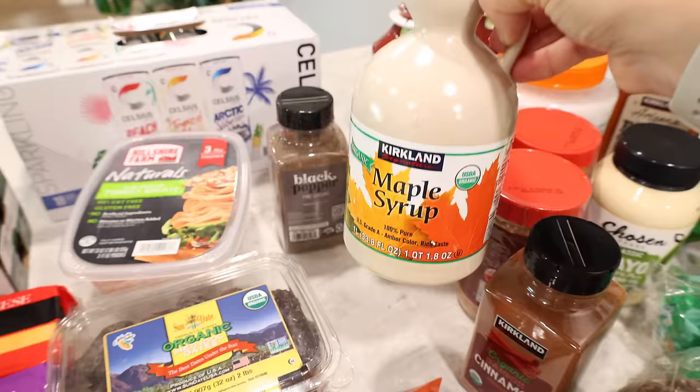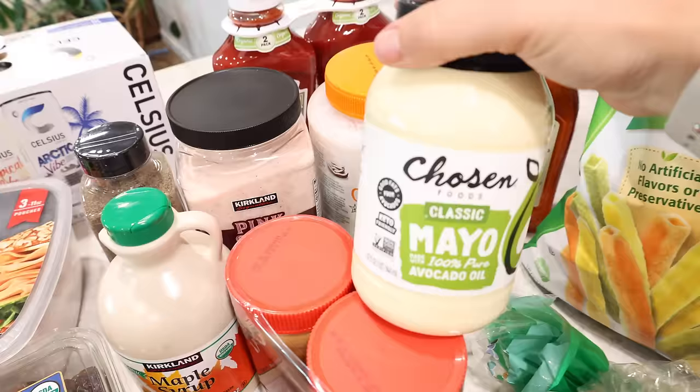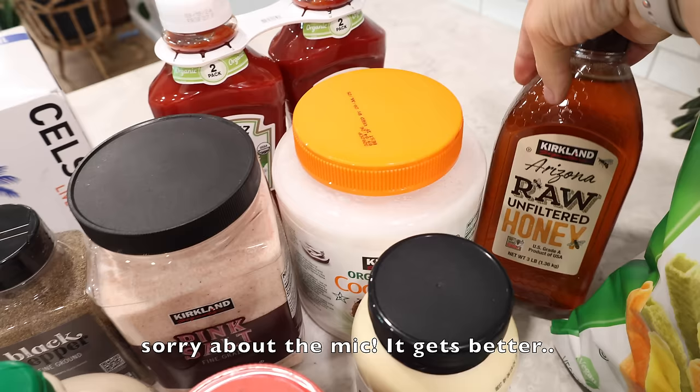I always get our maple syrup at Costco. We use this for coffees. I use it in my homemade granola. We use it in smoothies. I also always purchase our peanut butter at Costco. This is the Chosen Foods Classic Mayo and then this is the Arizona Raw Honey. I use the coconut oil in our homemade granola.